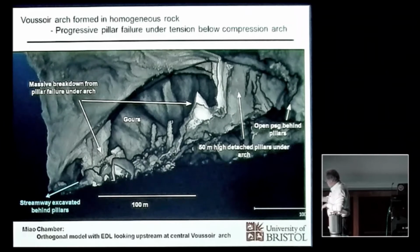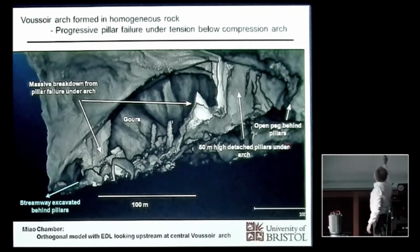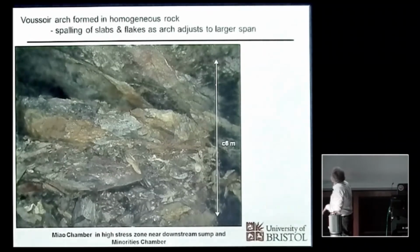Here's another example of this, what the arch does in terms of the erosion. This is Miao Chamber. It's the central part of Miao Chamber. There's the voussoir arch. We can see it very nicely. Here's the streamway, which is excavating everything behind. This is a massive pillar. Look what's happening. All the rock is falling from the pillar because it's under tension. This is all in compression. There's an enormous area here which has got toppling towers that are falling down into the central part of the chamber. And the normal way is to go in a little passage around the back here, which again is underneath that arch. So the stability of the arch is not in question.